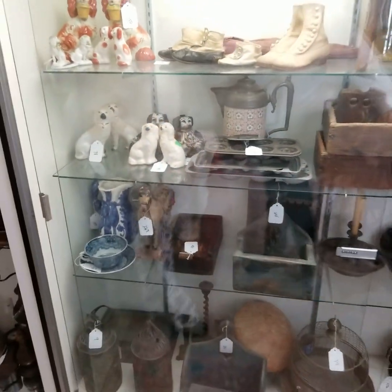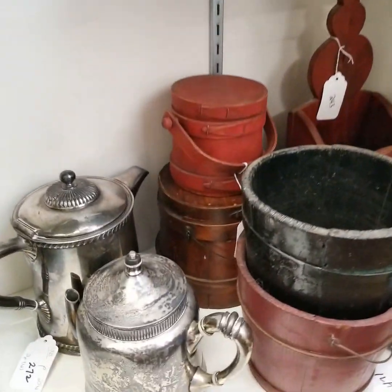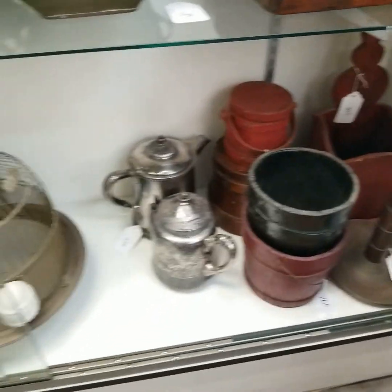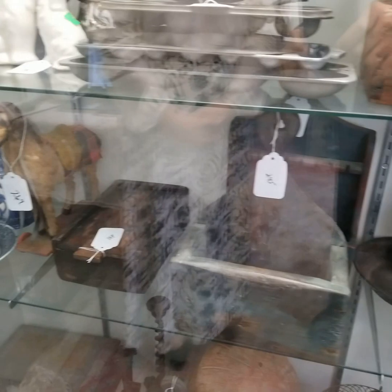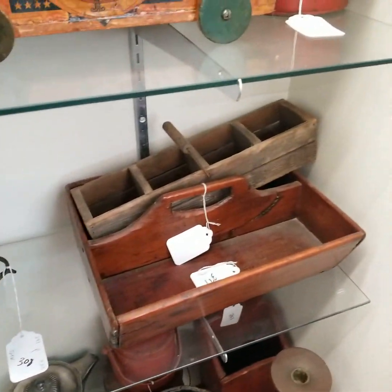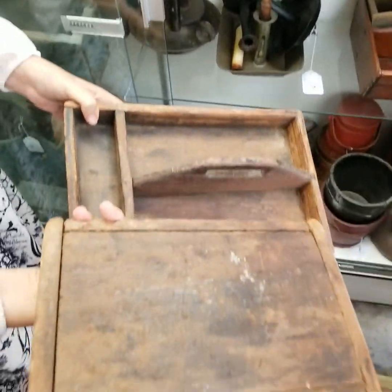And then we have lots of utilitarian type of buckets. And then I showed you the big firkin. And then down there is a little firkin. And then some candlesticks, tall candlesticks, hanging boxes, antique children's shoes. And I do like these cutlery boxes. I think they're very rustic and primitive looking. So that is lot 307.